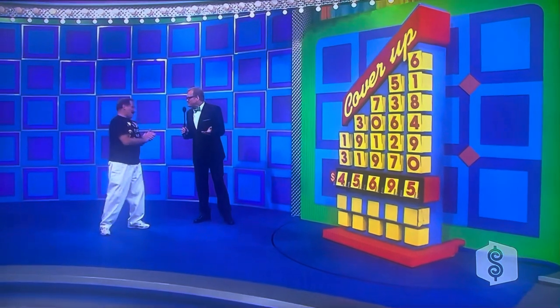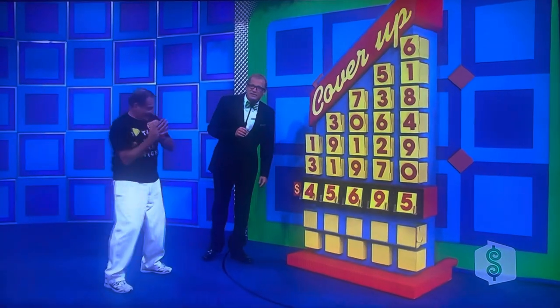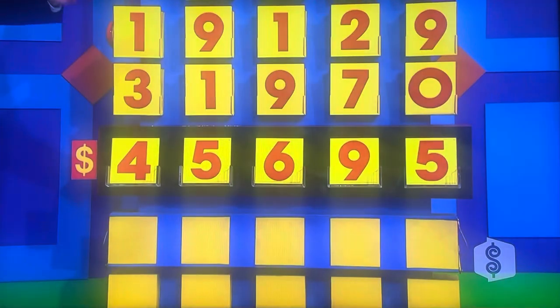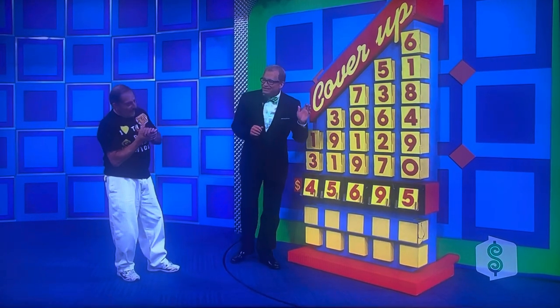Playing a game called Cover. You know this game, right? Yeah, this is a famous game. For those at home who've never seen it before, all these numbers on the bottom are wrong. Robert has to cover up the wrong numbers with the right numbers. The right numbers are up here. So you cover up the 4 with the 3 and the 1. Cover up the 5, the 1, the 9, or the 3, et cetera, all the way down the line.